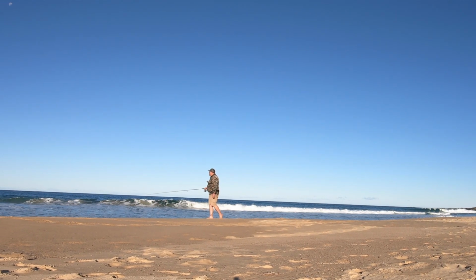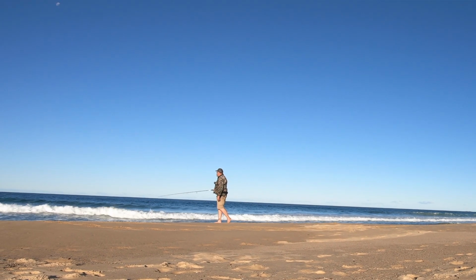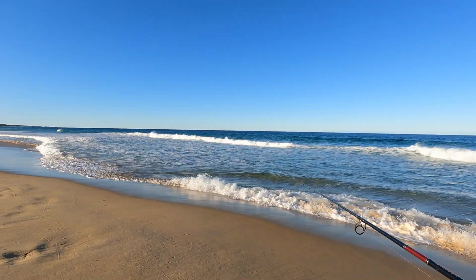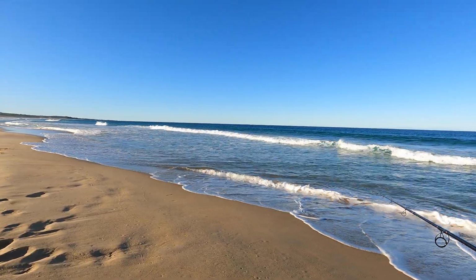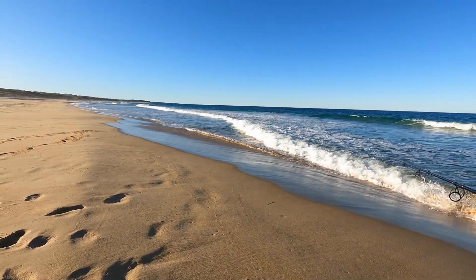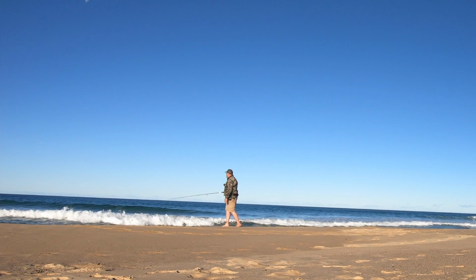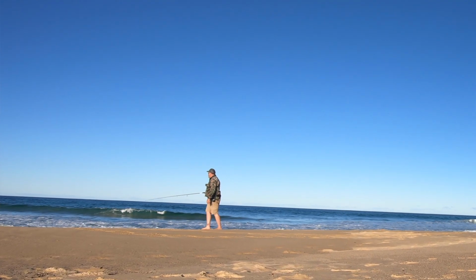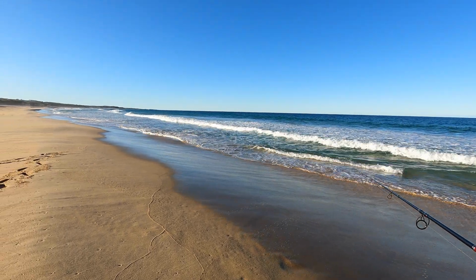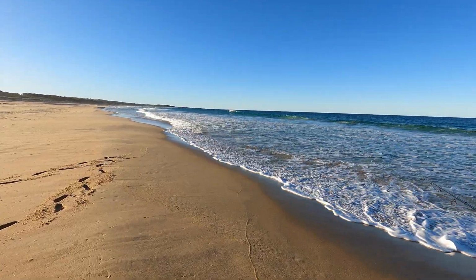I'm just walking along the beach with my bait. There's a fair bit of drift going to the north here at the moment. Even though we've got a very light northerly wind blowing in the opposite direction, the current is dragging the baits along the bottom. And rather than just standing in the one spot and letting my line get pulled around, I'm walking along just to stay parallel with the bait as it drifts. It's a nice way to cover a bit of ground doing this.